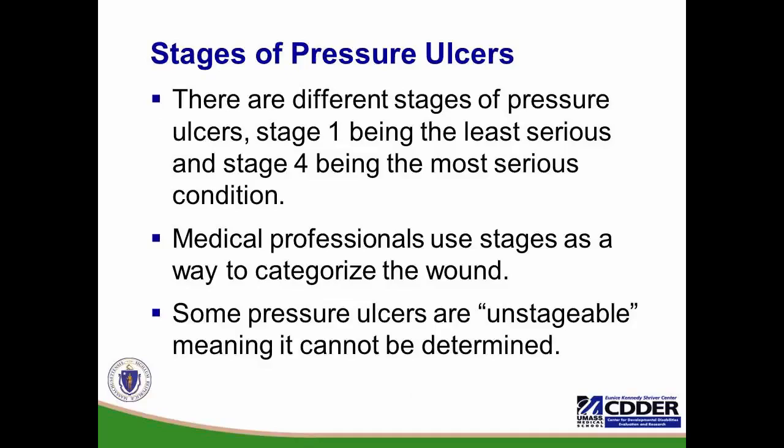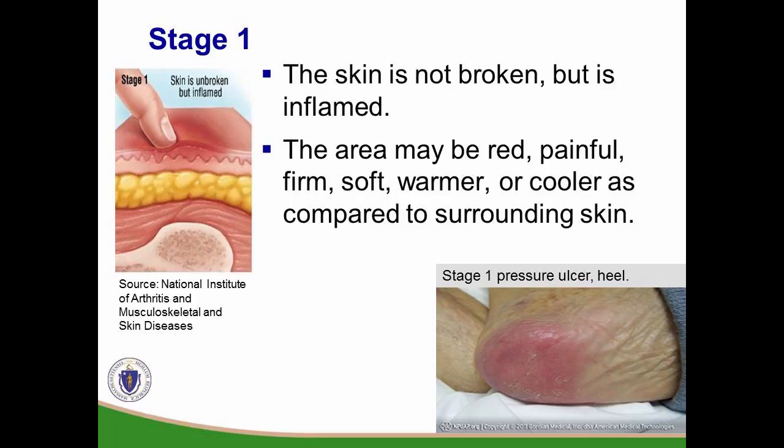Stages of pressure ulcers. The average person doesn't need to know much about the different stages. You don't need to know the different stages to identify a pressure ulcer. This is how medical professionals describe them. You're probably going to hear these terms, so it's good to understand what they mean. There are different stages of pressure ulcers, stage 1 being the least serious and 4 being the most. But medical professionals will use this word staging, so it's important for you to understand that.